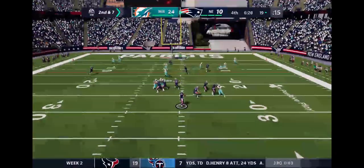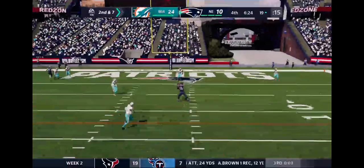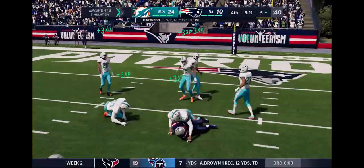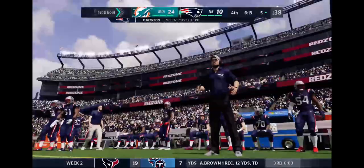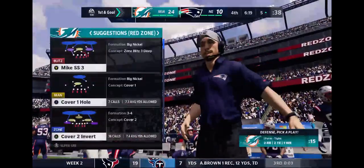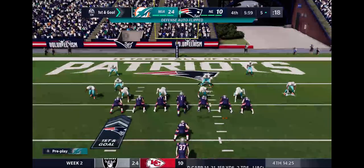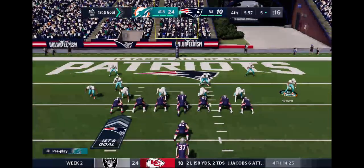To throw again on second down. Newton. His throw caught right around the 6. And the Patriots are going to have a 1st and goal as the tackle is made at about the 5. Good for a Patriot. A nice pickup of 14, and it moves the stick, sets up a 1st and goal.